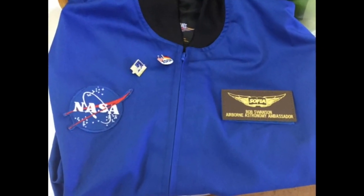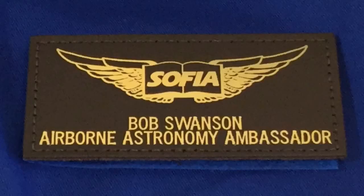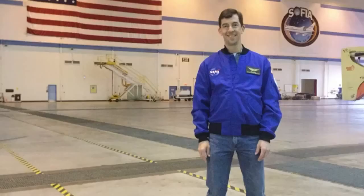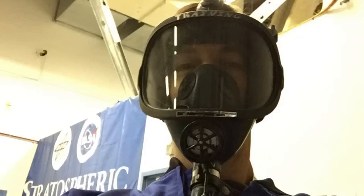First order of business before our first Sofia flight was to get our cool NASA jackets complete with official Sofia patch. Here are my team members, Connie, Jennifer, and Stacy. We headed over to Armstrong to first of all check out the hangar where Sofia lives, as well as of course to go through some safety training, some egress training in the event of an emergency.